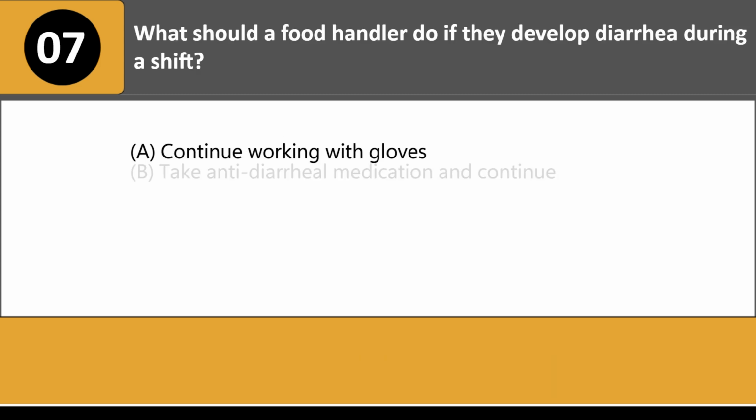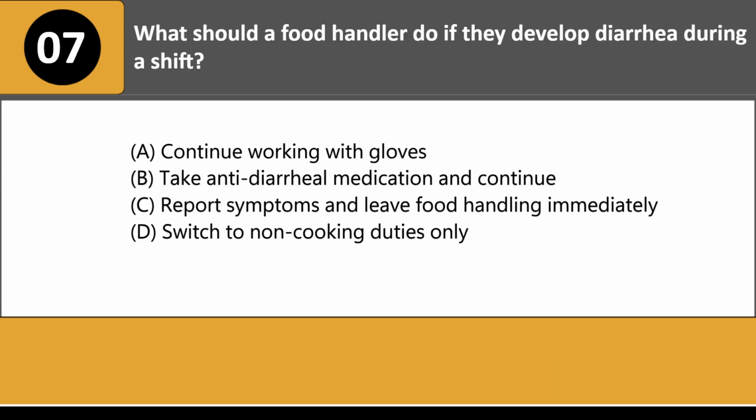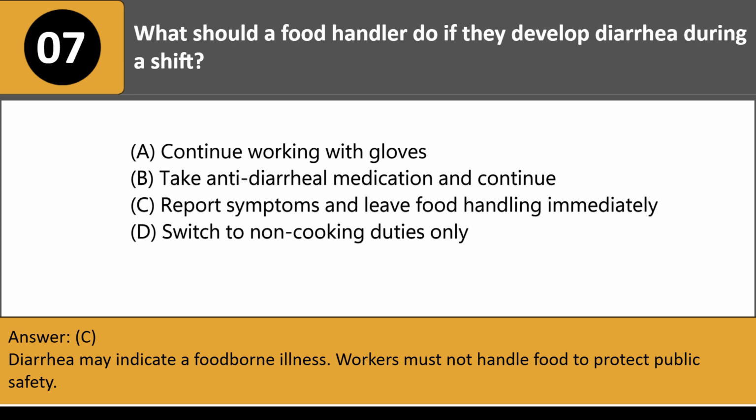What should a food handler do if they develop diarrhea during a shift? A. Continue working with gloves. B. Take antidiarrheal medication and continue. C. Report symptoms and leave food handling immediately. D. Switch to non-cooking duties only. Answer: C. Diarrhea may indicate a foodborne illness. Workers must not handle food to protect public safety.